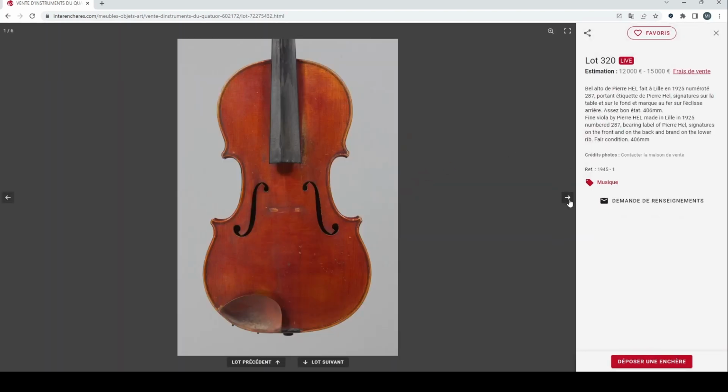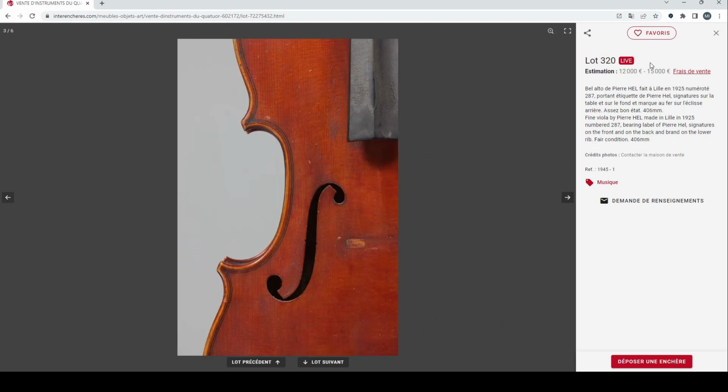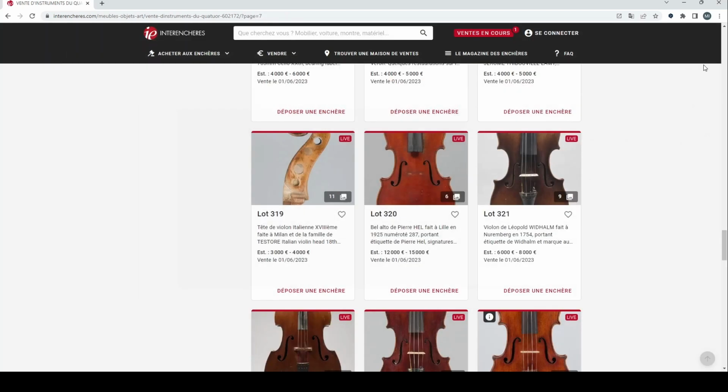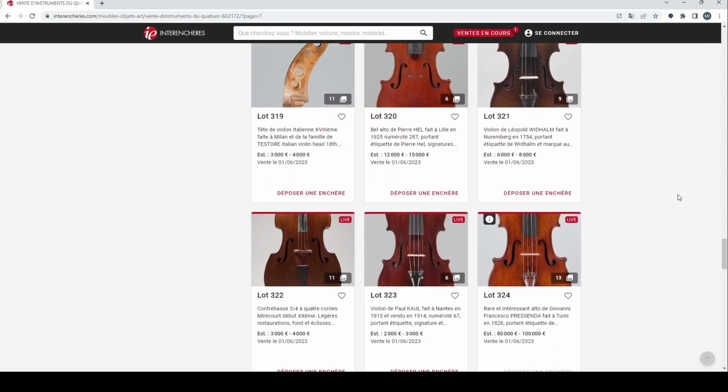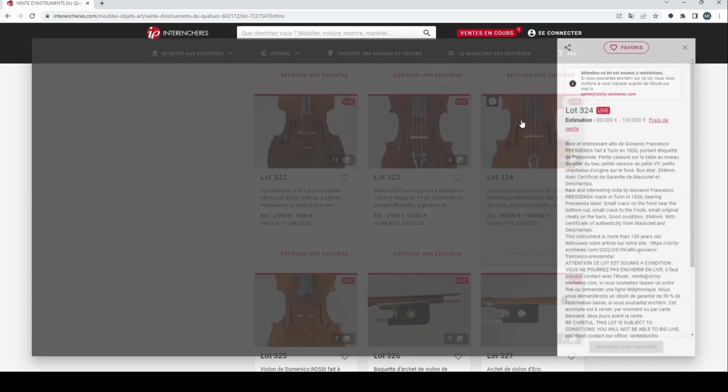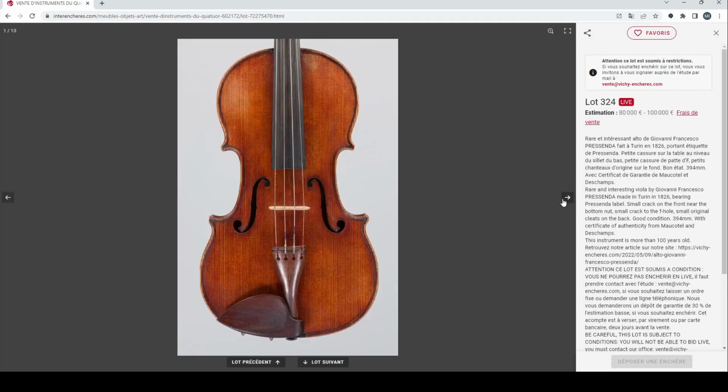Another Pierre Hell violin here, 12 to 15. They're all fairly similar looking, to be quite honest. Another Wooddown thing here, another contrabass, Paul Cowell. Okay, rare and interesting viola by Giovanni Francesco Presenda, Turin, 1826.